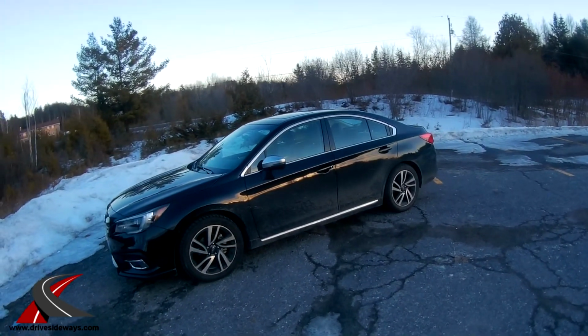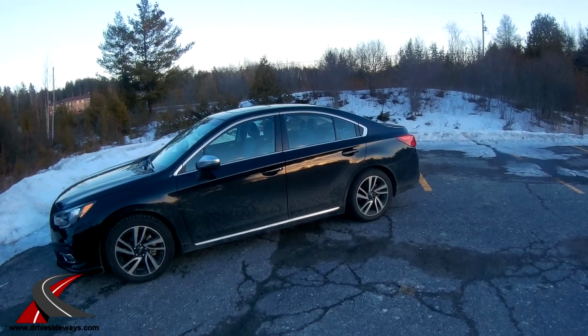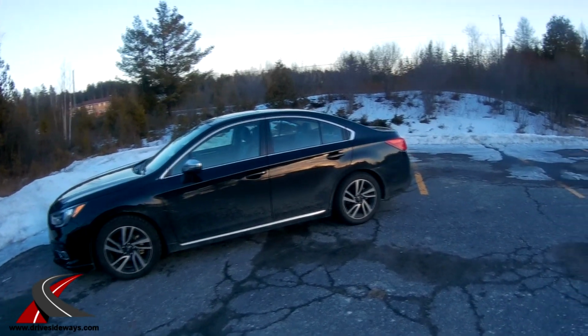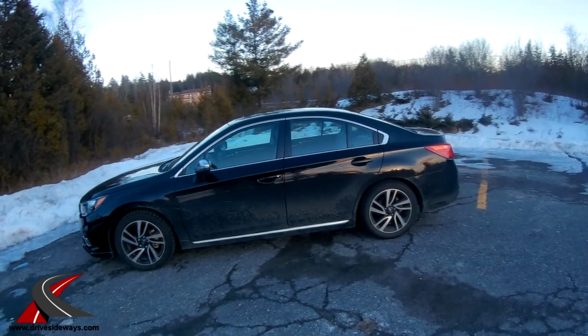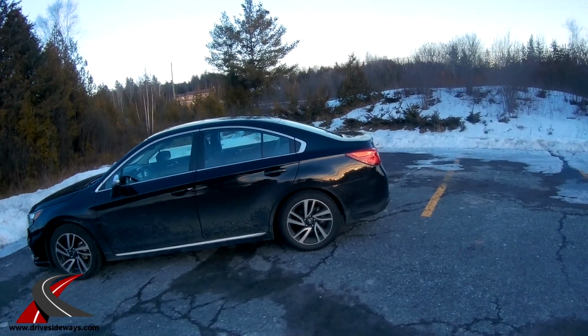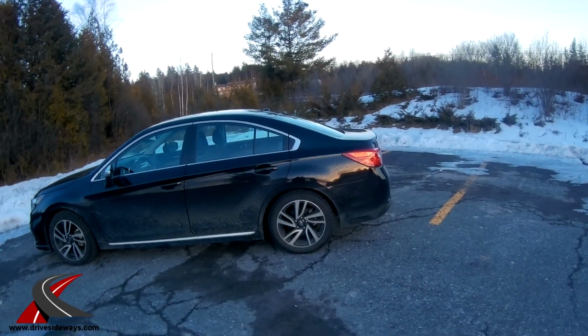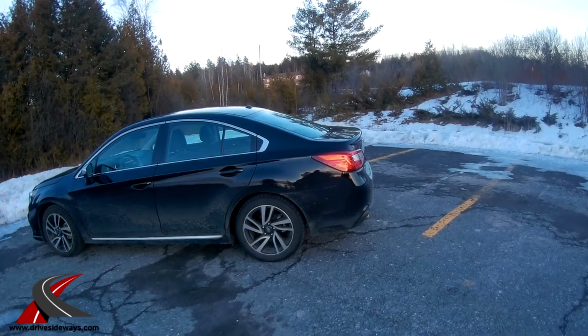This is a mid-size sedan, so it competes with the Camry, Accord, those kinds of cars. But this one does have all-wheel drive because it is a Subaru, and it's priced pretty competitively. It's $31,000 for this model, and it does have a lot of goodies in it, which we'll go through.